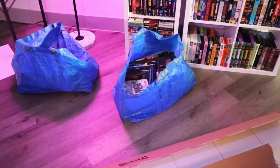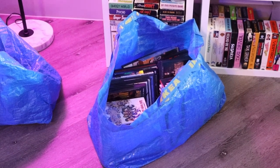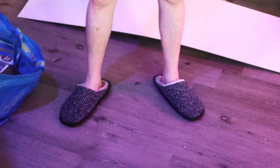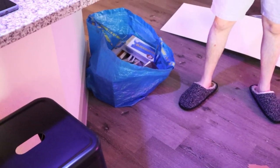I have all of my Blu-rays in bags and DVDs. I also have them in this TV console over here, so it's gonna be really fun to finally have them out on display.